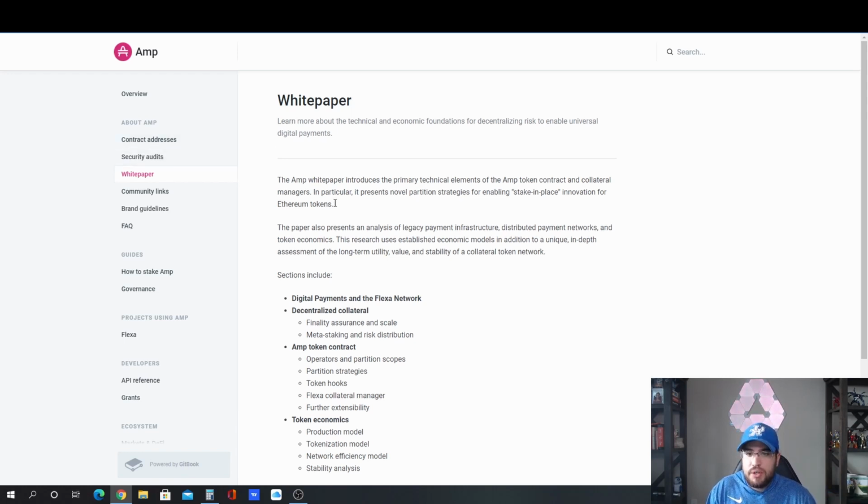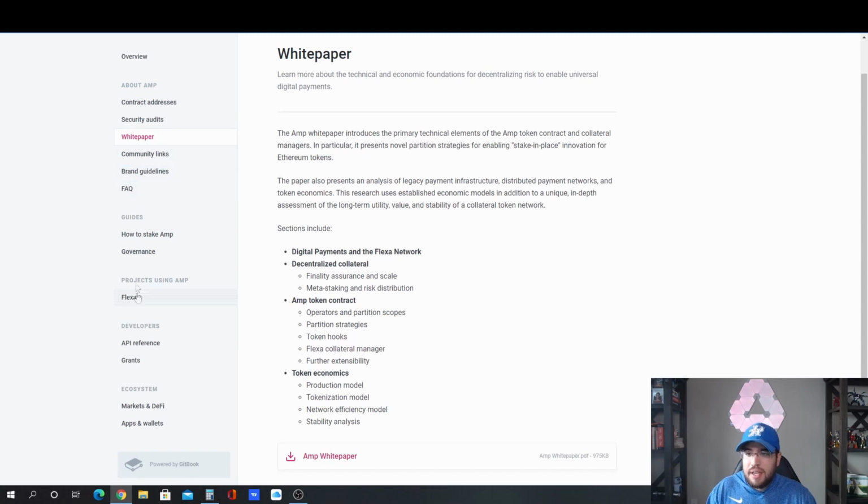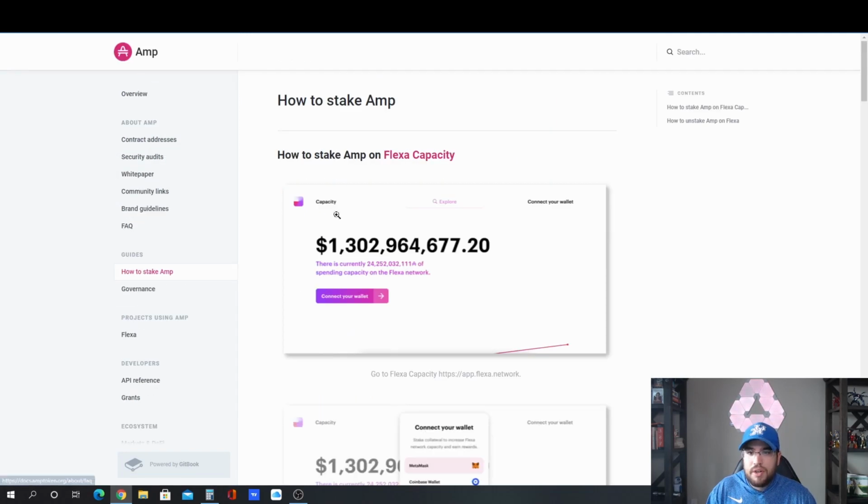So if you come over here to this left side and scroll down to how to stake AMP, click on it, and it's going to walk you through how to stake your AMP on Flexa Capacity. Because like I said, AMP partners with the Flexa network that then partners with other exchanges, businesses, and things like that to offer that insurance on transfers and transactions going on in blockchain.